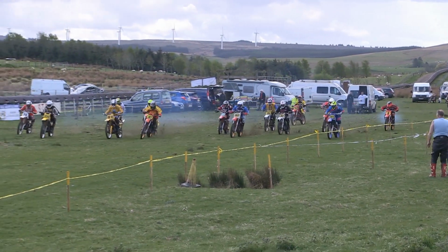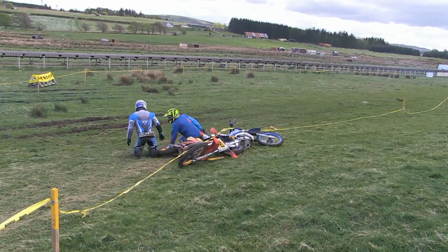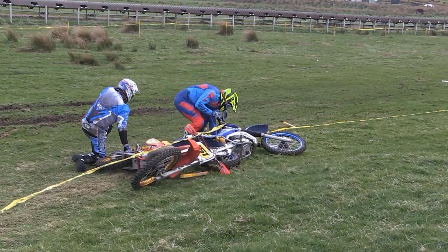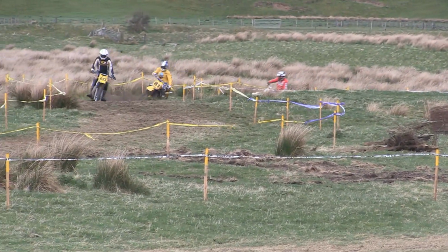But keep your eye on the right hand side of the track there, and Rob Weldon in the blue, who collides with John Stokes. I think John Stokes locked his back brake up going into the corner and slid off the bike, and I think Rob Weldon had nowhere to go and ran into him.